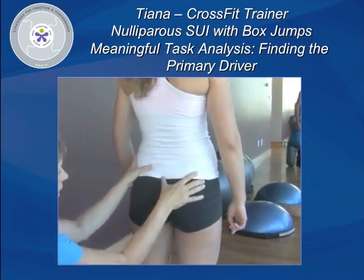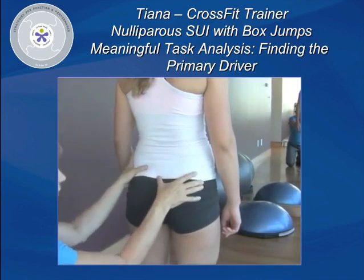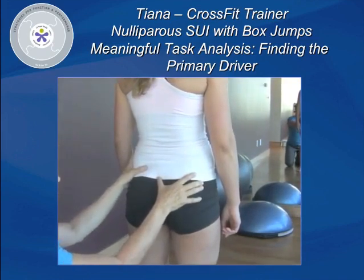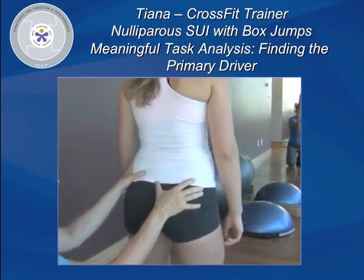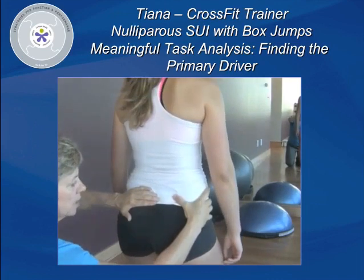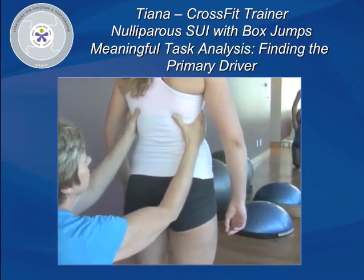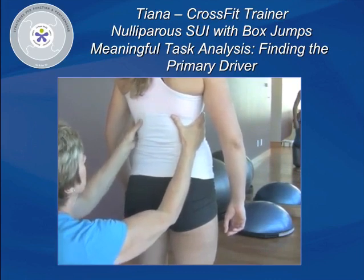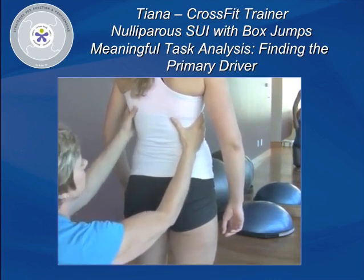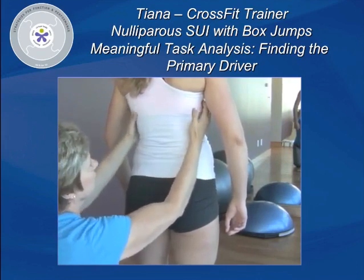Just go down partway into your squat, right there, and then come on back up. This SI joint is giving way as you go down. Go down again, right there, and then come on back up. Whereas on the right side, go down again, it stays pretty stable. When I come up into these lower thoracic rings now, there's 10, 9, 8, there's 7 to the left, and there is 6 to the right.